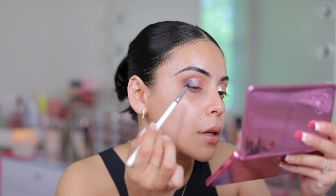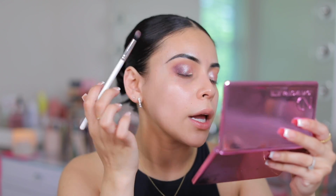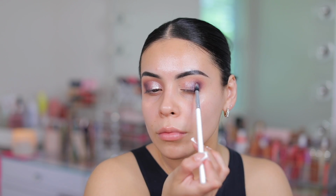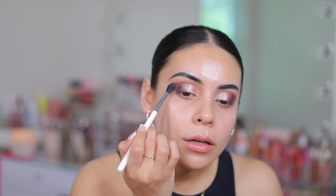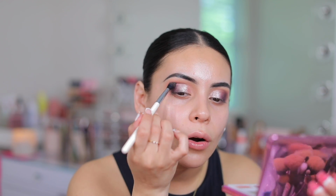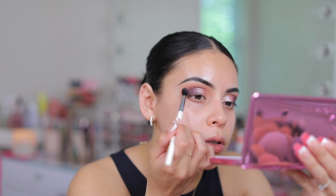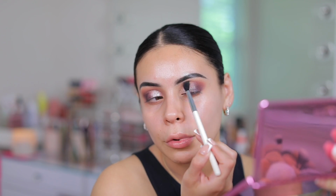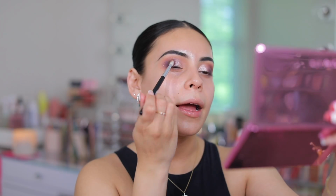Okay, I actually like this color. This is really pretty. It's like a silvery kind of purple moment. I'm gonna take a little bit of that Giddy shade, just add it right here. I think there it looks fine, but when I had it all over the lid, it looked a little scary at first. But if you just do a little bit in the crease, it'll help to blend out some of the darker purple. Okay, I'm liking this.